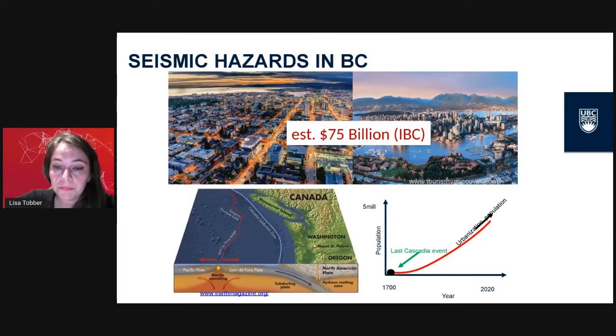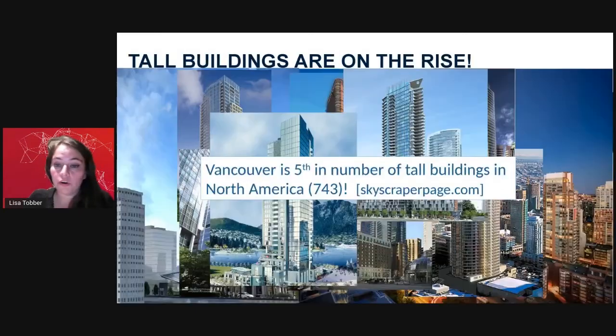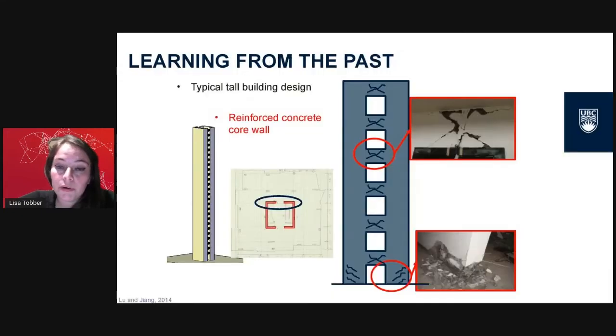And we have significant seismic hazard over on the west coast of BC, where the last Cascadia subduction event occurred before we started urbanizing and creating our brilliant cities. The estimated cost of an earthquake is $75 billion within BC. I don't think the animations are occurring here, but basically Vancouver particularly has a huge number of tall buildings. Vancouver was 5th in number of tall buildings in North America. So my research really focuses on how we create these tall buildings to not be damaged.